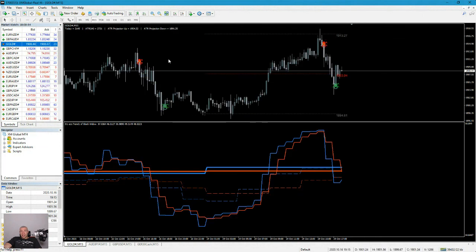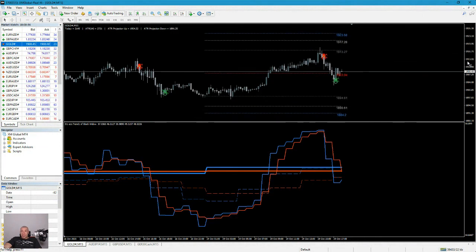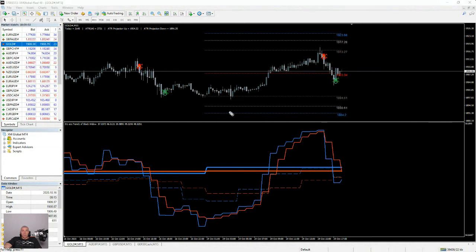Gold, on the other hand, is long. So if the markets go to 1893 to 1884, in this zone here, so if markets get into this zone, this is a clear long position. So have in mind, these trades are valid for today and tomorrow, early tomorrow. I mean, they are valid for the whole day.